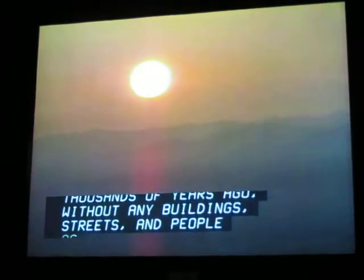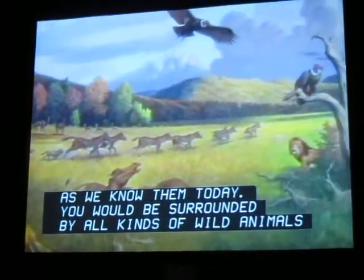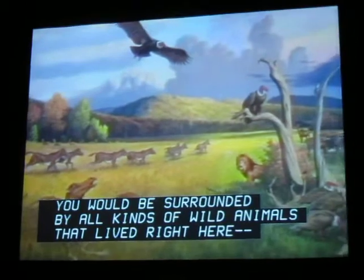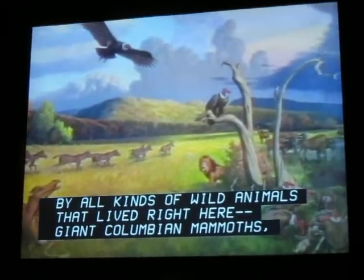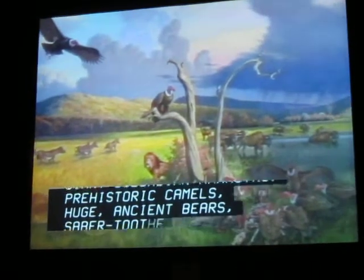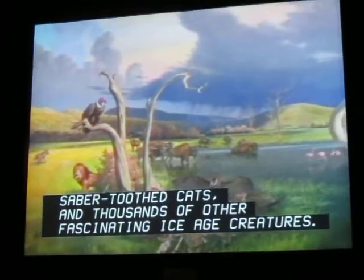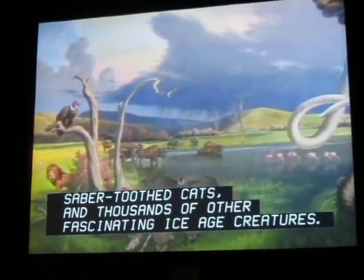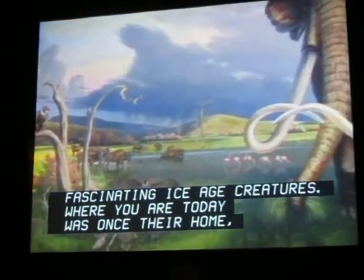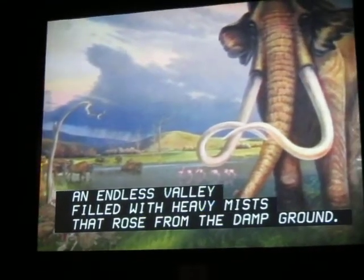Imagine Los Angeles thousands of years ago, without any buildings, streets, and people as we know them today. You would be surrounded by all kinds of wild animals that lived right here. Giant Columbian mammoths, prehistoric camels, huge ancient bears, saber-toothed cats, and thousands of other fascinating Ice Age creatures. Where you are today was once their home, an endless valley filled with heavy mists that rose from the damp ground.